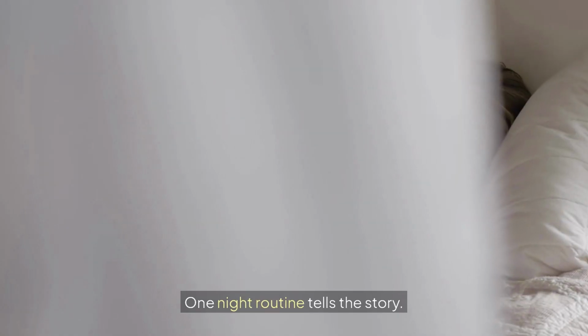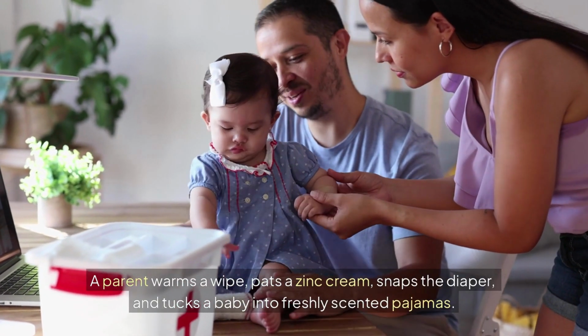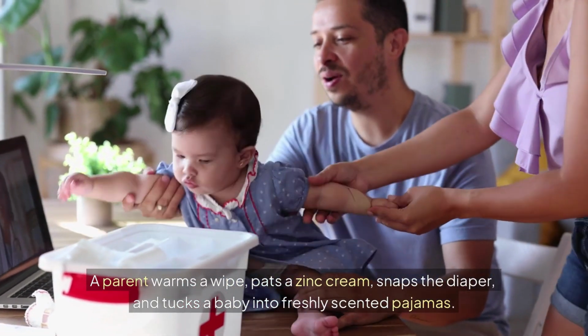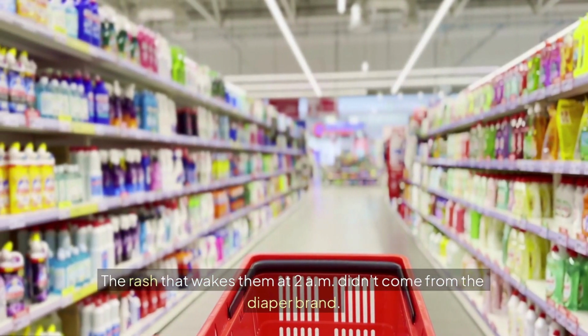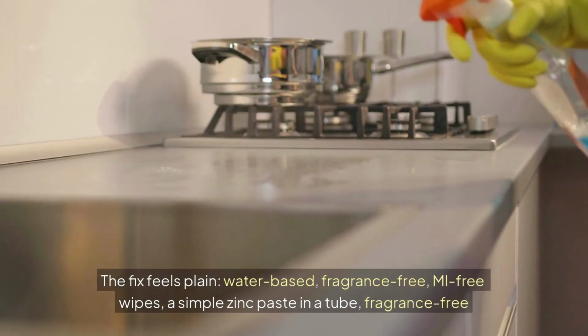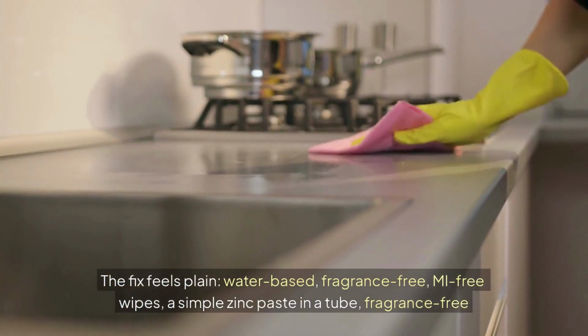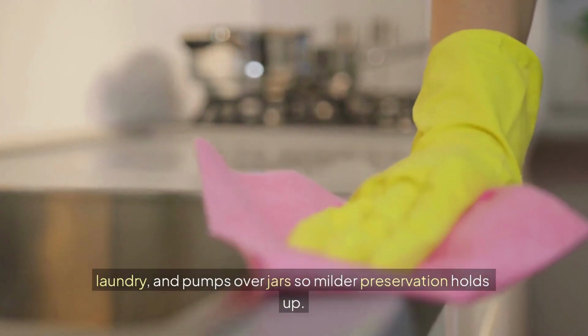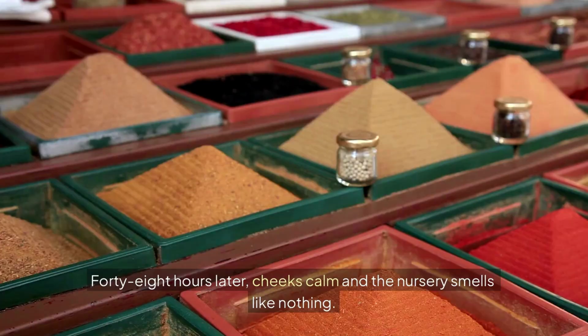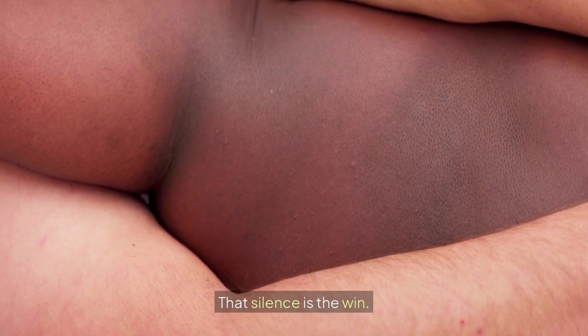One night routine tells the story. A parent warms a wipe, pats a zinc cream, snaps the diaper, and tucks a baby into freshly scented pajamas. The rash that wakes them at 2 a.m. didn't come from the diaper brand. It came from contact time, wipe residue plus fragrance on fabric pressed against thin skin for hours. The fix feels plain: water-based, fragrance-free, MI-free wipes, a simple zinc paste in a tube, fragrance-free laundry, and pumps over jars so milder preservation holds up. 48 hours later, cheeks calm and the nursery smells like nothing. That silence is the win.